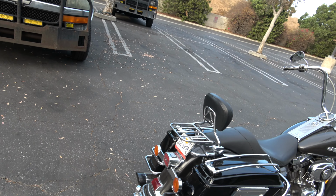So it needs a rear brake light switch. Right turn signal is working. No running lights working. Left turn signal is working. Horn's working.